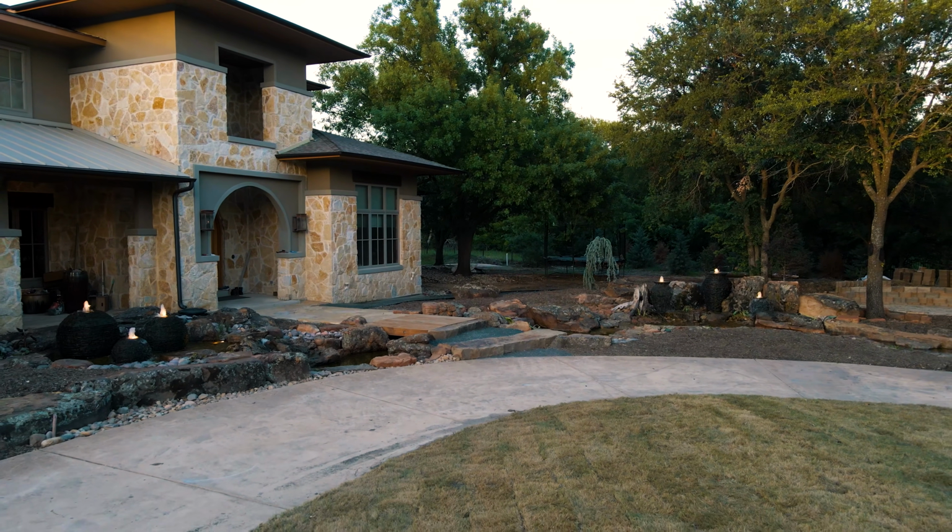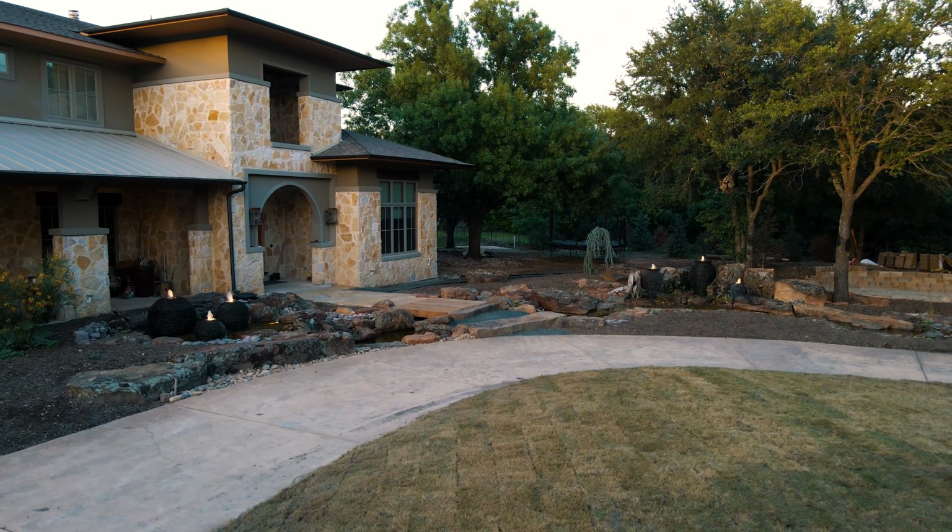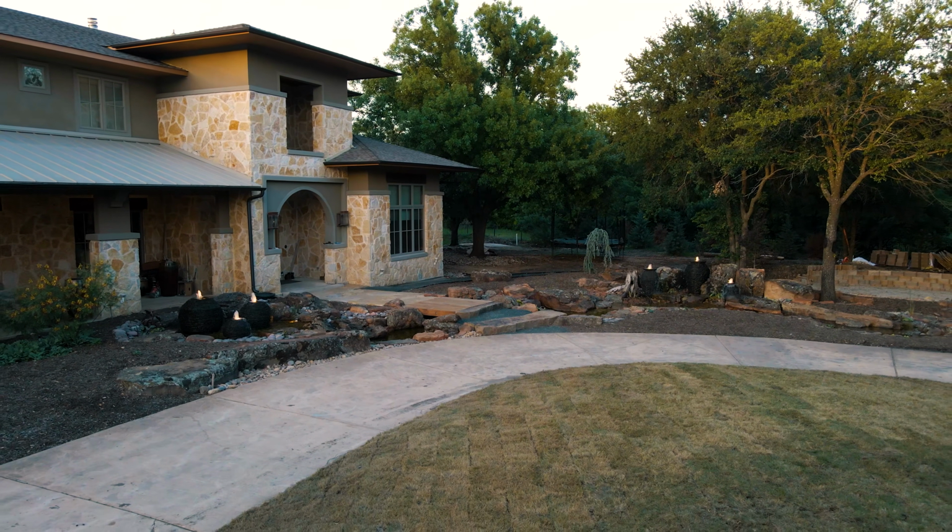And it makes you excited to come home because you're walking like, it's almost like walking over a drawbridge into your castle. I just absolutely love it.